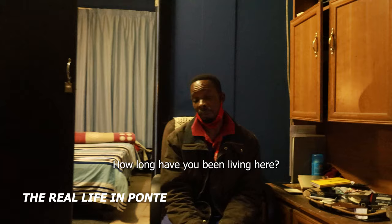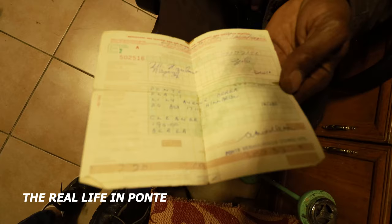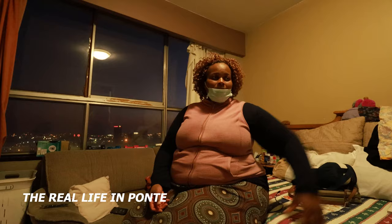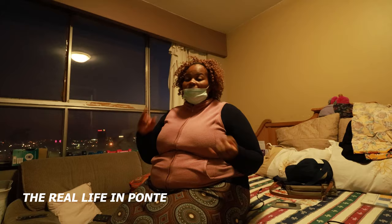How long have you been living here, and how did you come to live in Ponte? 38 years. Since 1982. You didn't need to pay for a sleepover. But you have now, to pay. Now we pay for a visitor, for anyone to come. Like, my partner stays in the Northwest, so every time he comes, we have to pay 50 rand a night. It's like a hotel for you almost. Yeah. But you're paying rent and everything. We're paying rent, we buy our own electricity, we pay for everything.